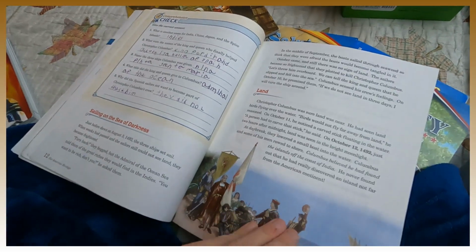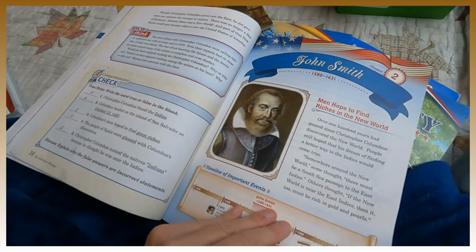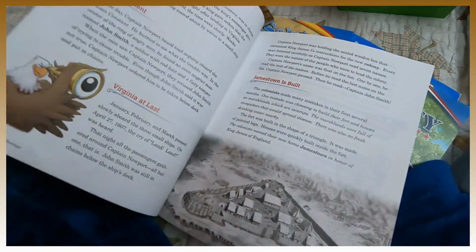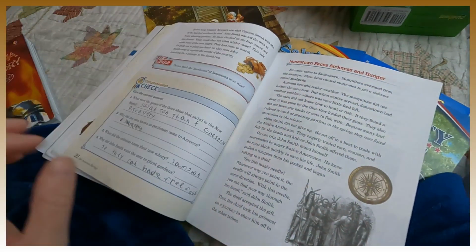So it's almost like a book and a workbook all in one. They do have, I didn't get the teacher's manual. I don't know if I have the teacher's manual, but a lot of times to save money on Abeka, I don't get the teacher's manuals.